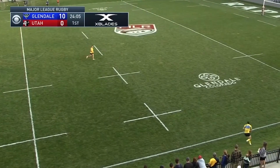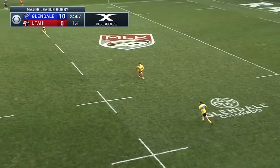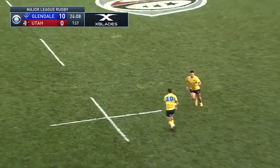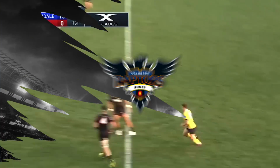As long as the ball travels 5 metres and doesn't go forward, this quick throw is perfectly legal by Will McGee. A quick self throw-in is a great way to keep the game moving and put pressure on the opposition.